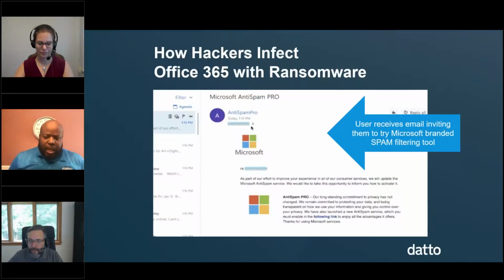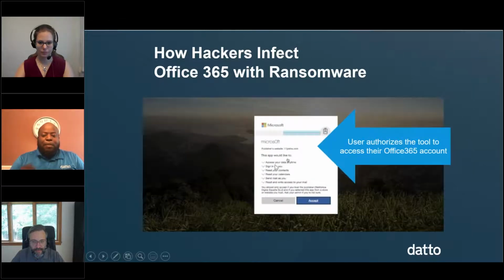So if you advance the slide, this is how it attacks, right? So you have O365 and you're in and out of it. You're doing all of your emails, you're responding. One day you see something that says Microsoft Anti-Spam Pro. And of course it's from Microsoft because it has the Microsoft logo and it has Microsoft colors. And if it has those two things, then it has to be legitimate, right? So you say, you know what? I also hate spam. So I click on that, which then brings up this.